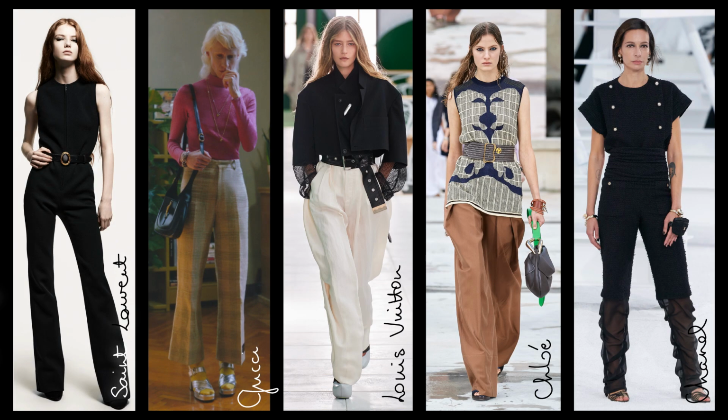If dresses are not your thing and you prefer pants, this is the year, even though it's summer and not winter, where full-length trousers and a bit wider are finally replacing skinny crop pants. If you're tall and crop pants are even more cropped on you, like it's my case, this is our year. Flared for Saint Laurent and Gucci.